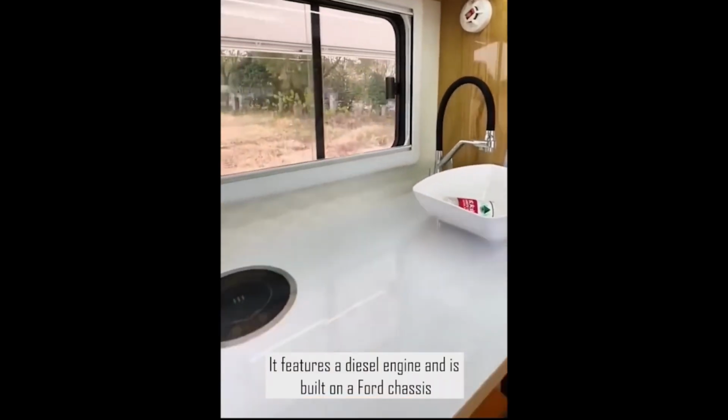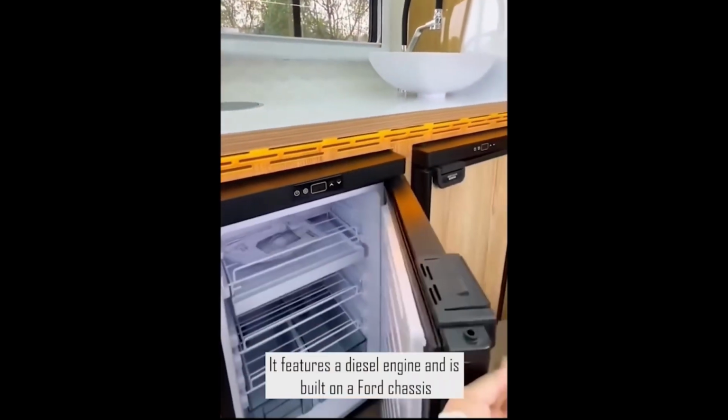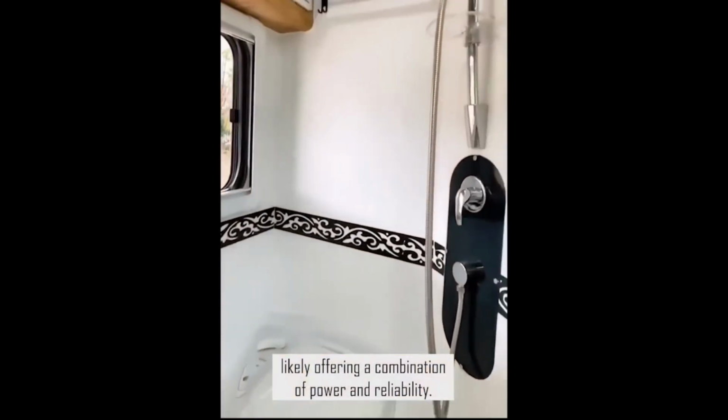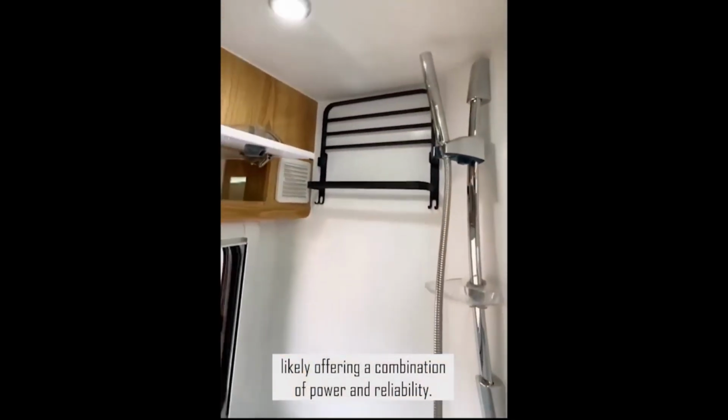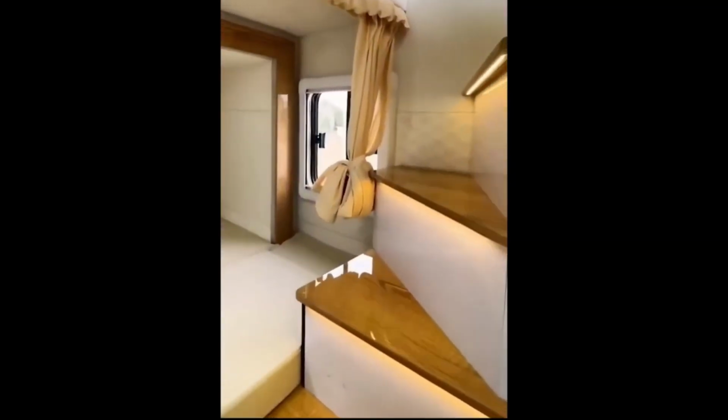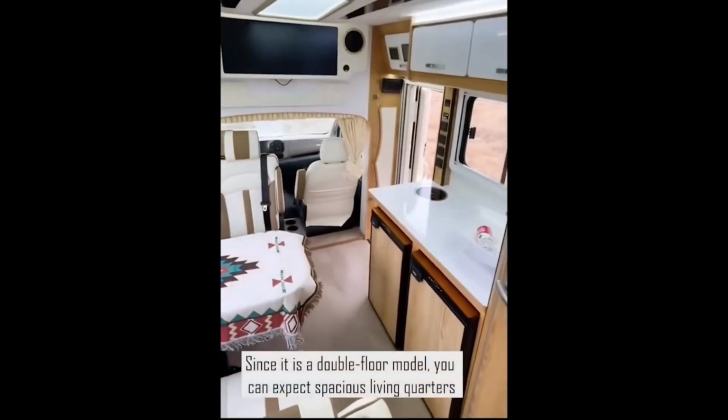The QIXING RV offers a fully equipped kitchen with a stove, fridge, microwave, sink, and ample storage, plus an optional oven or coffee maker. The bathroom includes a shower, RV toilet, sink, and storage, with ventilation for freshness. Both spaces are designed for comfort and convenience on the road.